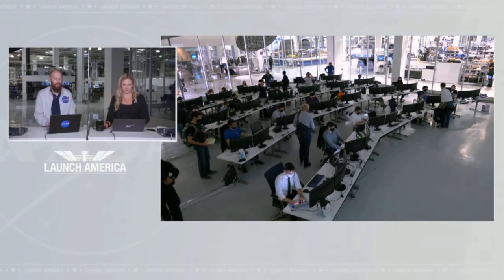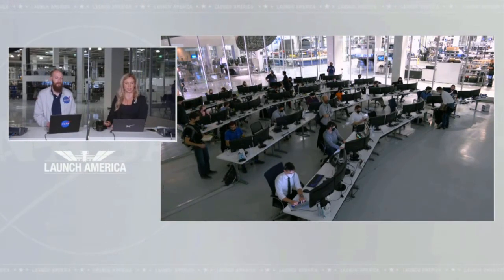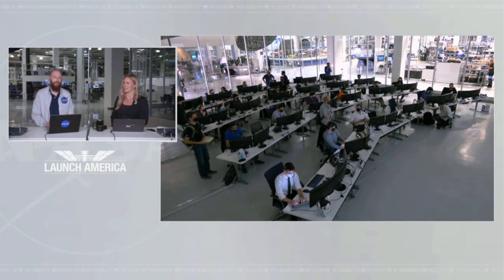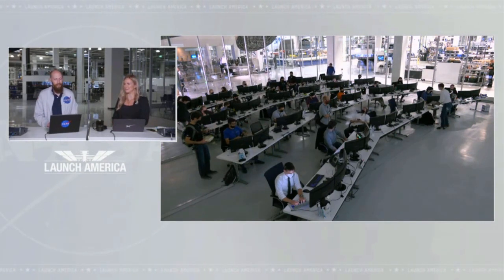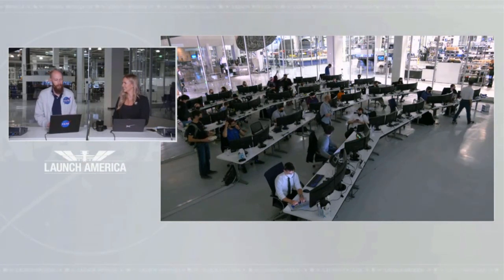As we are, let's get a quick check. We're approaching the T+2 hour mark here in a few minutes. So gosh, I can't believe that we lifted off 2 hours ago practically. Time has flown and stayed still all at the same time. Yeah, it definitely doesn't feel like it.